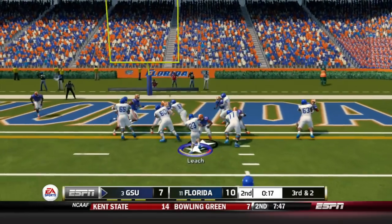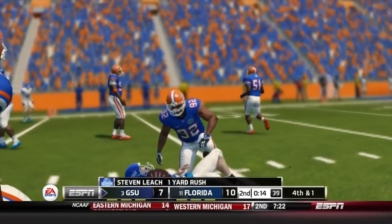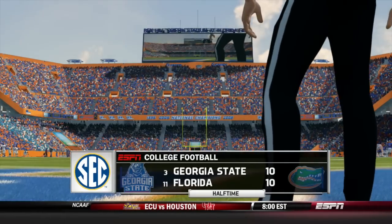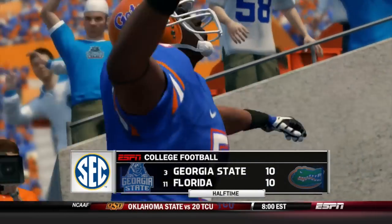3rd and 2, and Leach, oh, he is bottled up behind the line. And the Panthers will have to settle for a field goal here instead of a touchdown. And the Panthers and the Gators all tied up at 10 as we head to halftime.